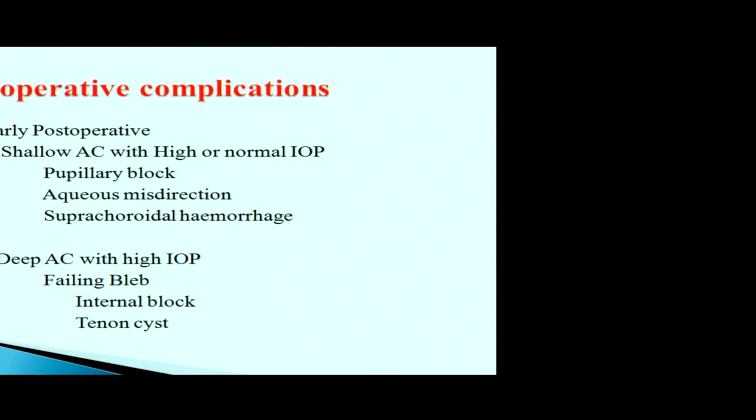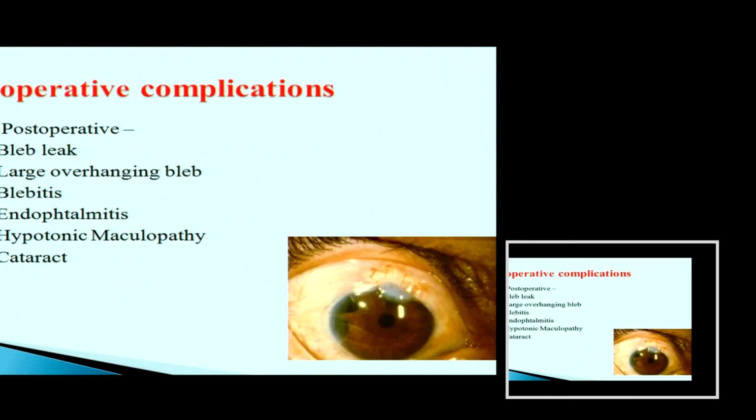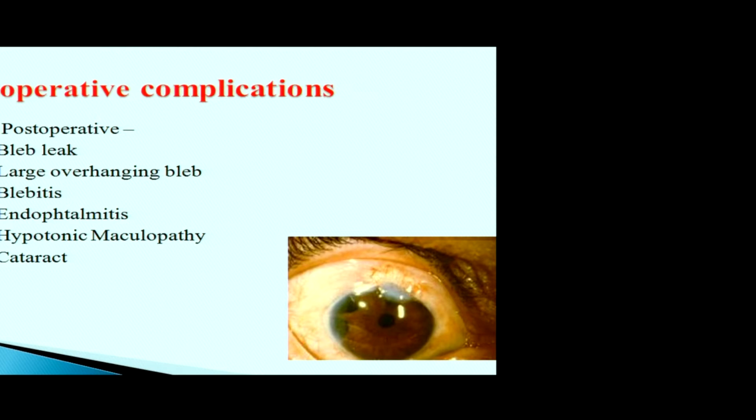Early postoperative complications with a shallow anterior chamber with high or normal IOP are the pupillary block, aqueous misdirection, and the suprachoroidal hemorrhage. With deep AC with high IOP, there is a failing bleb. There may be either internal block or Tenon's cyst formation. The late postoperative complications include bleb leak, large overhanging bleb, blebitis, endophthalmitis, hypotonic maculopathy, and cataract.